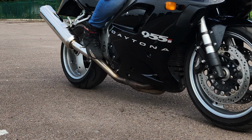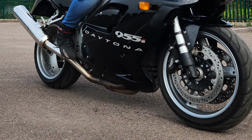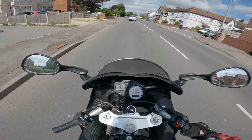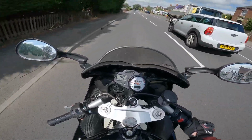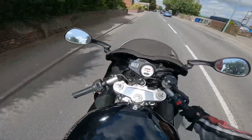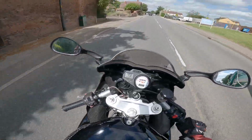I've actually scraped it already a couple of times on speed bumps. So I was looking at maybe getting an aftermarket full exhaust system for this bike, but I didn't really find much that would solve that issue. So I don't know, maybe that's a red herring there, but all in all, this is a really fun bike.